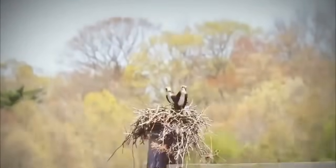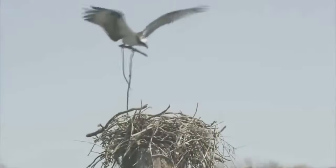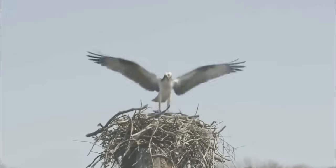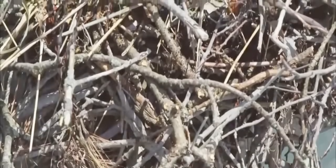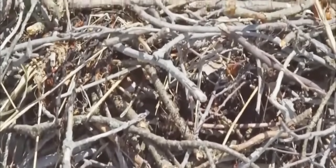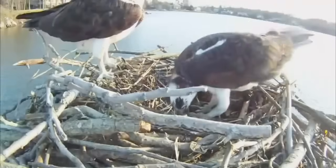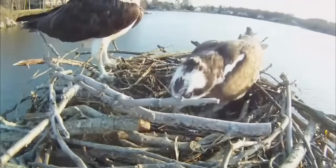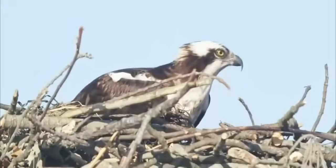One by one, trip by trip, hundreds of sticks pile up. It's an extraordinary effort. He's a bird weighing all of 3 or 4 pounds. Yet his nest will weigh in at 400 or more. And when he takes a break from the construction, he courts his new mate by bringing her fresh fish.